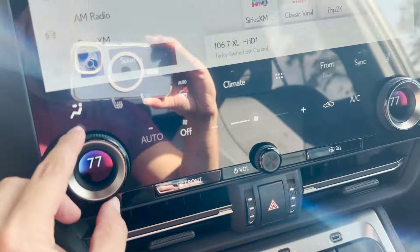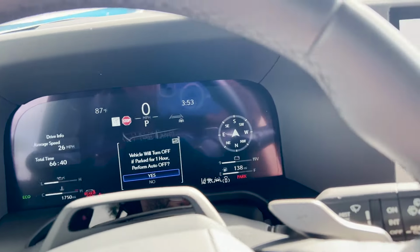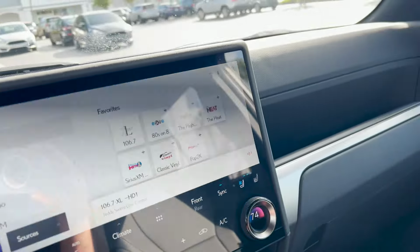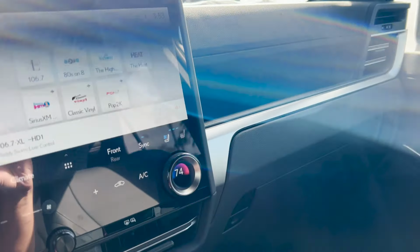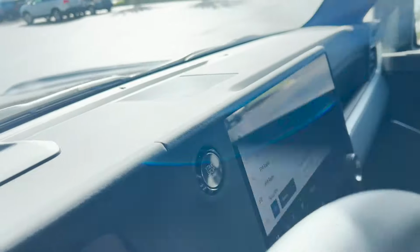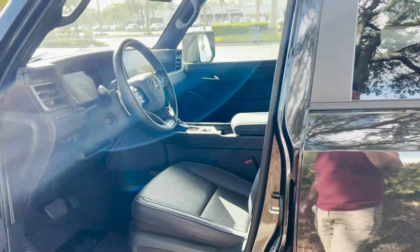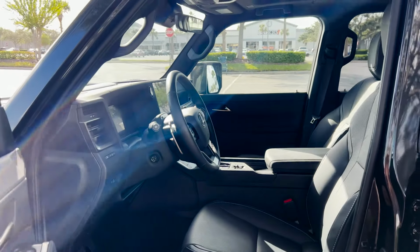AC. But yeah, if you have questions about the GX, go ahead and ask me down below in the comment section. I'll let you know what I think. And now I'm gonna go on a drive and we'll talk about how the ride is.